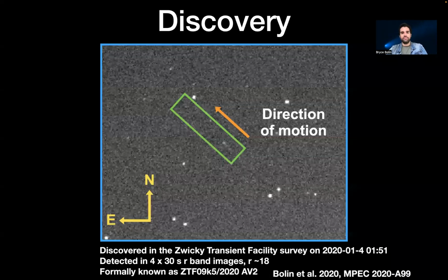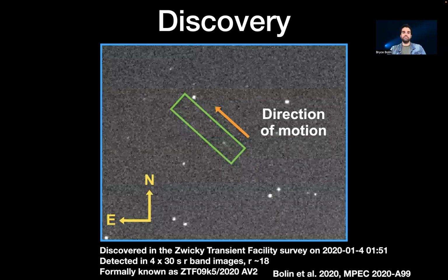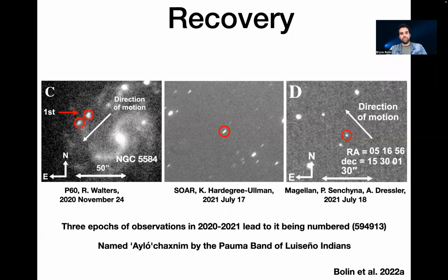So here are the discovery images of the very first known Ayló'chaxnim asteroid, formerly known as 2020 AB2. It was discovered on January 4th in 2020, in four 30-second R-band images, where it was detected at a magnitude around R18. The asteroid was also recovered in 2020 November and 2021 July.